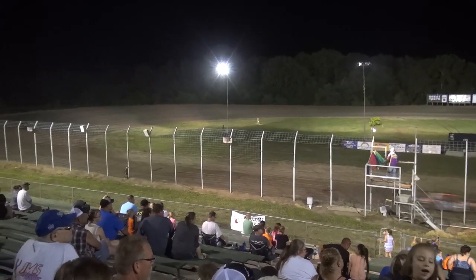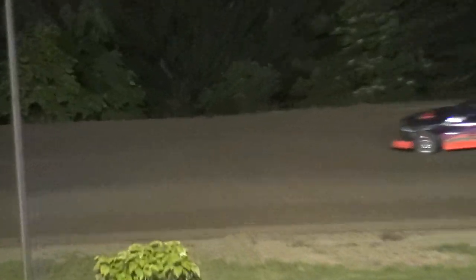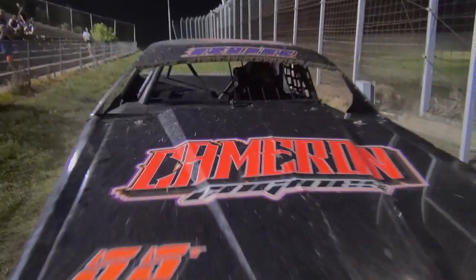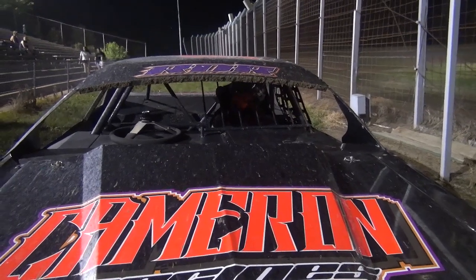Third place to the 21X of Smooth Chad Clancy, followed by the 292 of Blake Peeler and the 65X of Thomas Roberts, rounding out your top 5. Sixth place went to the 34X. Go ahead, send it down trackside to Pops for the on-track interview as he makes his way there.